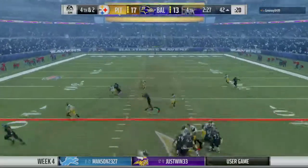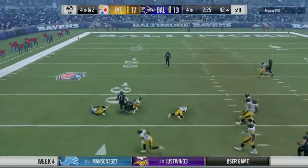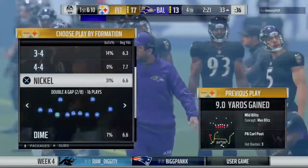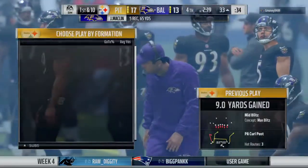As expected, they're going for it to keep the drive alive. And this is caught. He hits Macklin, and he's able to get it to the 33. Good enough for a first down.